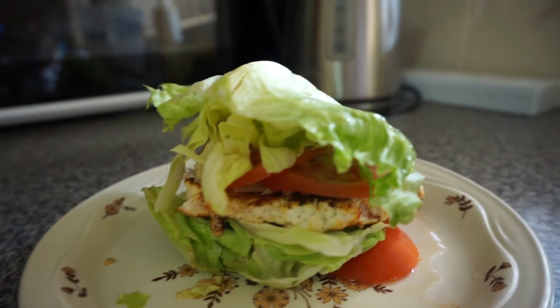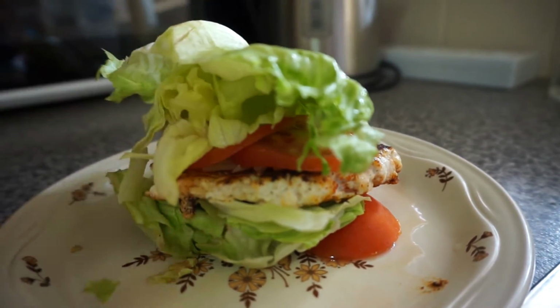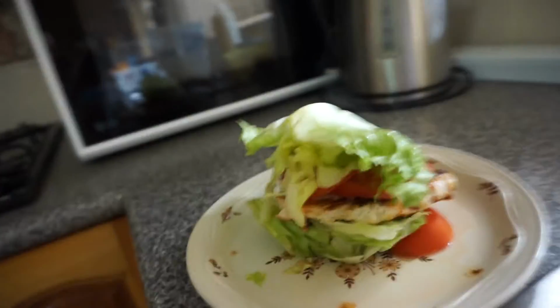And that's it guys. So lettuce, tomato, chicken, cheese, top it off with a little bit of chili sauce, and that's going to wrap up meal number 2. So that's meal number 2.